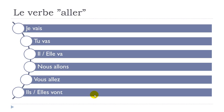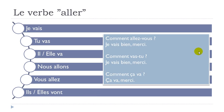All right? And then just a few examples to show you how useful this aller verb can be, because we tend to use it when you want to ask if someone is doing fine. So the first question, how do you do in French, is comment, so how, comment allez-vous? And same thing here, little link between the two. Comment allez-vous? Comment allez-vous?